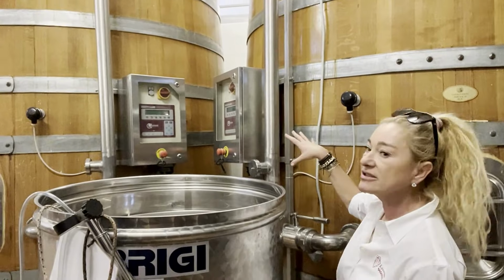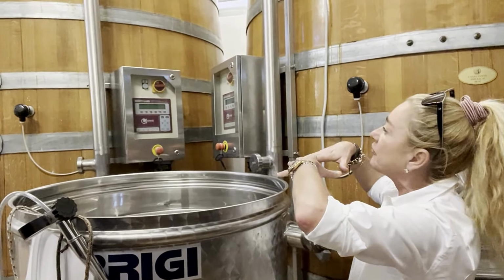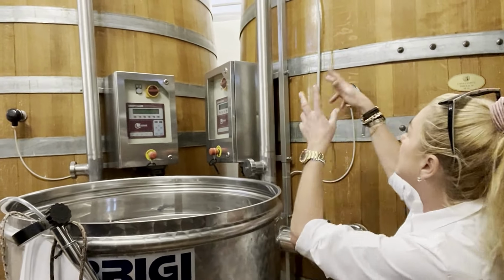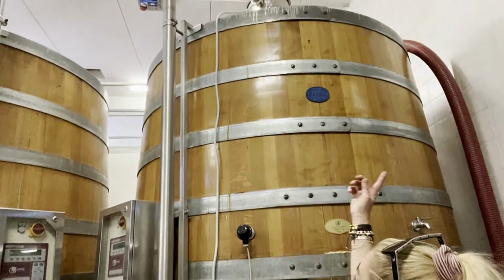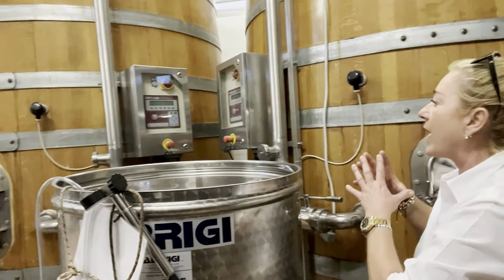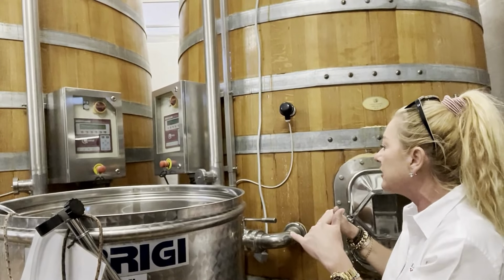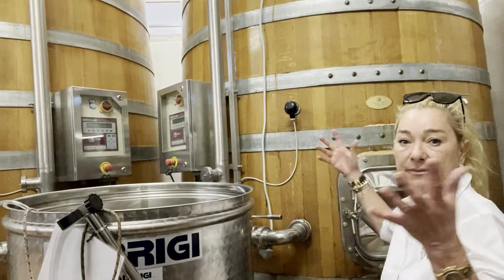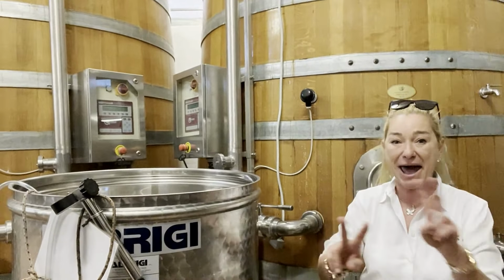So this is called a remontage because when the grapes come into the vats, they have to be constantly in movement, but in a very soft kind of flow. So this machine collects 100 liters in 4 hours and very slowly releases it back into the vat. Sometimes when the wine comes in, it's too high in sugar, and we have to cool it down. So there's a cooling device in here, and you also have a heating device in here. It always depends on what the year brings us.